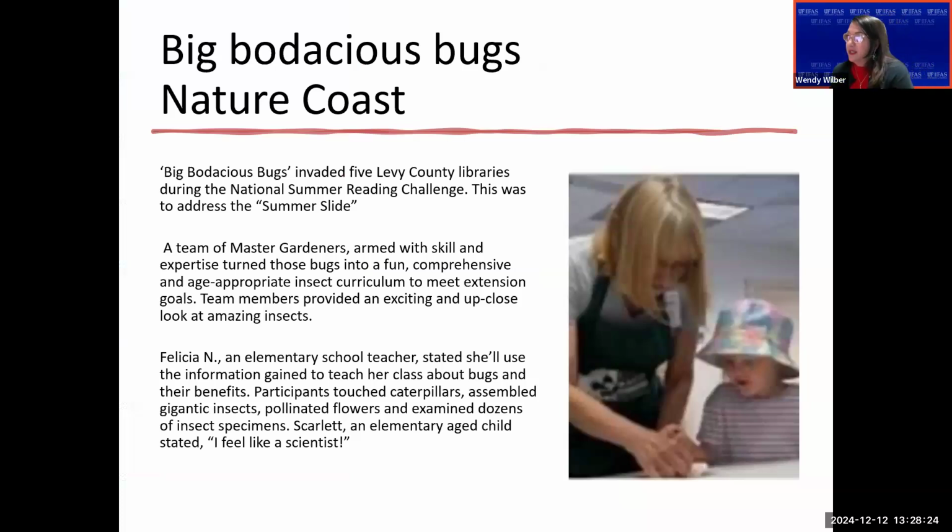All right, the next one I want to talk about is a project called Big Bodacious Bugs. This is from Nature Coast. So Nature Coast is a combination of Levy County, Gilchrist County, and Dixie County. Those are in kind of the north, they call it the Nature Coast. So it's around the Cedar Key area, Old Town, Suwannee, Trenton area.